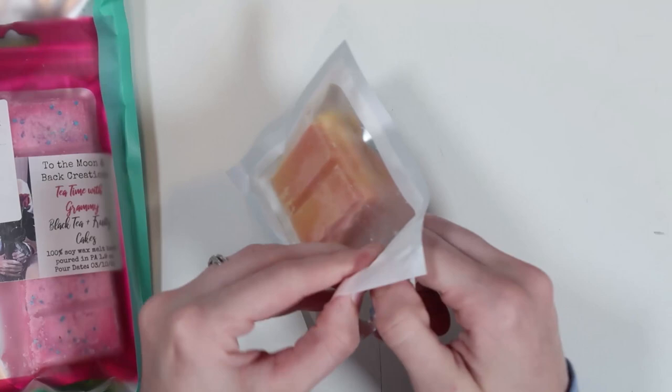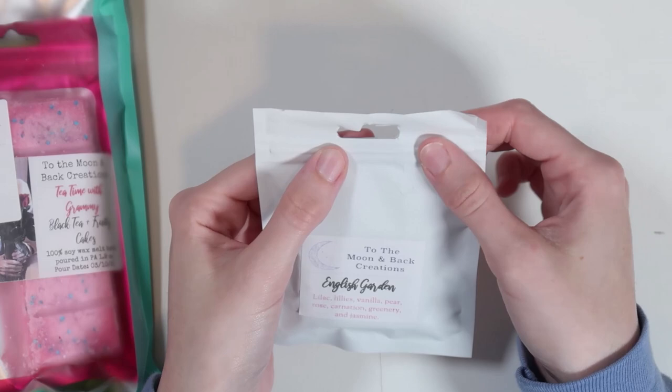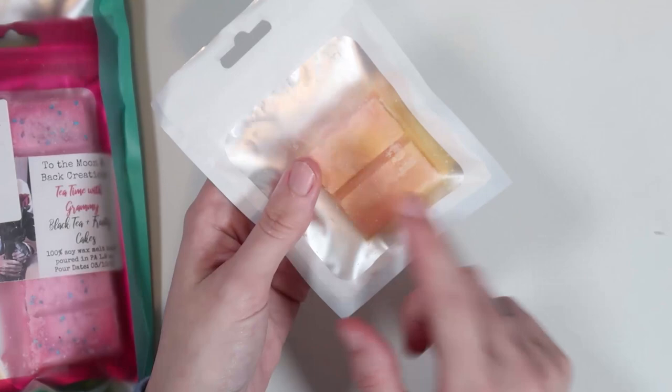It smells like grass, which I don't mind at all. I actually really like the way grass smells. You get a little bit of floral, but I honestly think this would be good in a bathroom. I don't know why, I just think it smells good for a bathroom. So glad I got this little freebie. It's definitely good enough for a bathroom for 2 uses, which is nice.